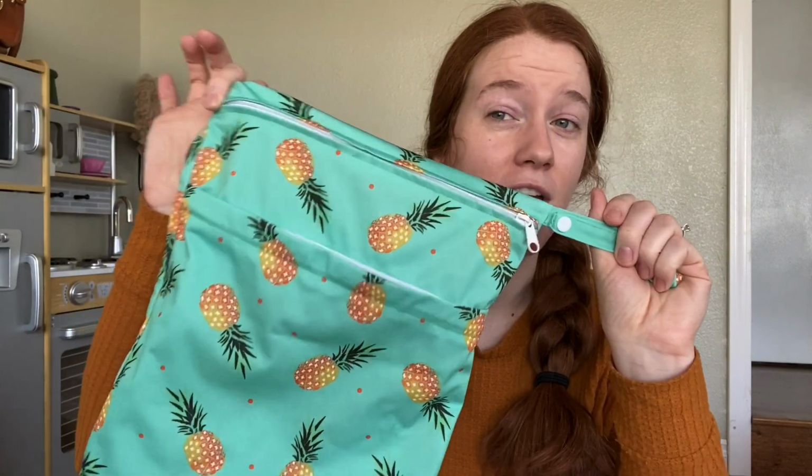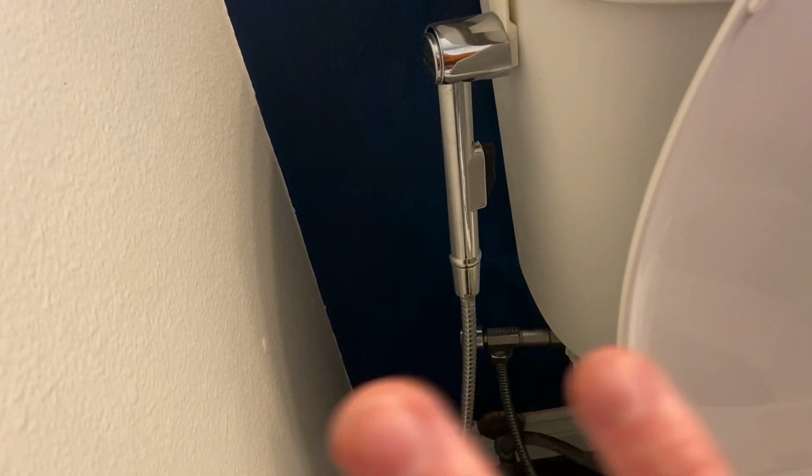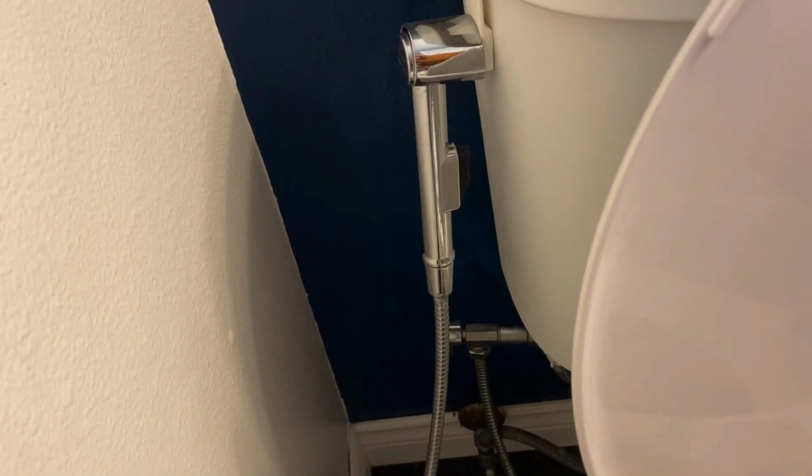Some people use a gigantic one of these for their diapers at home, but I love having something that stands up. I just push it and I can throw the diaper in there once I spray it out. So that is amazing. Let me show you really quickly what I have attached to my toilet so that I can clean the diapers. One sec. All right, so this is the sprayer that I have. It literally just connects to your toilet and you can just spray the poopy diapers right into the toilet.